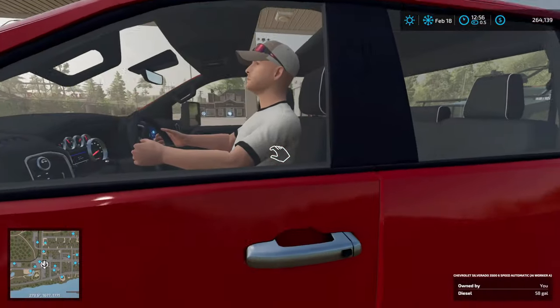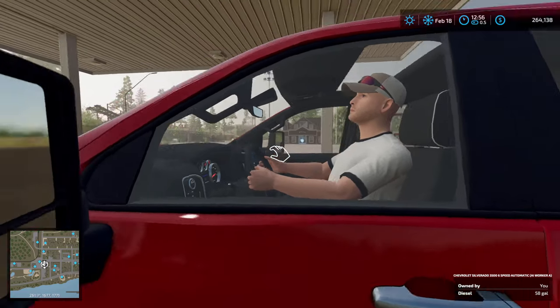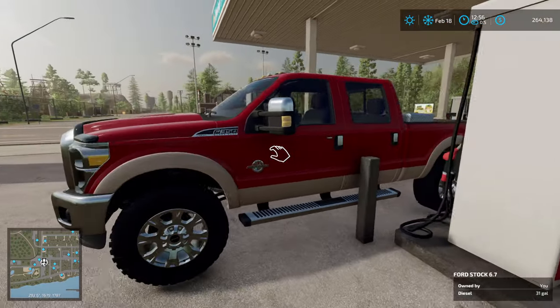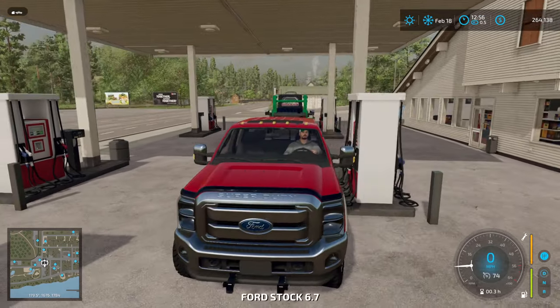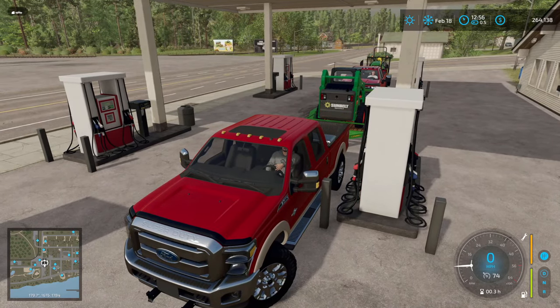Hey, Darrel, did you make sure we grabbed that receipt from Sunbelt? We did? Oh, there it is. Okay, thank you, bud. So we just picked up the Sunbelt Rental Bobcat. I'm getting myself one last quick load of diesel before we head out, because I'm probably not going to be able to stop for the rest of the day.